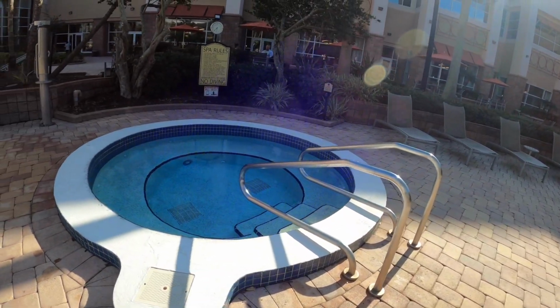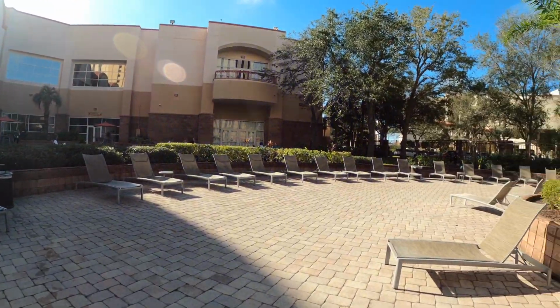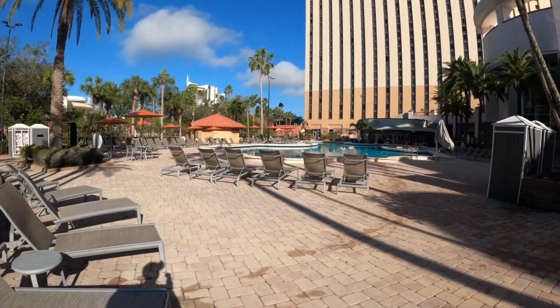Jacuzzi, hot tub, nice and warm last night, I could tell. There you go. There's also a kiddie pool here. Let me see if I could go capture that for you guys.